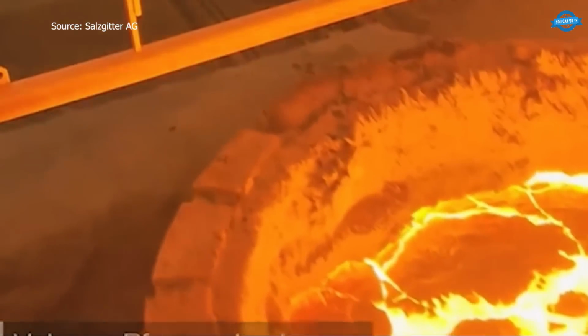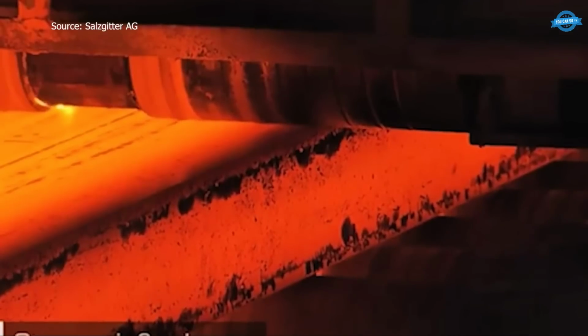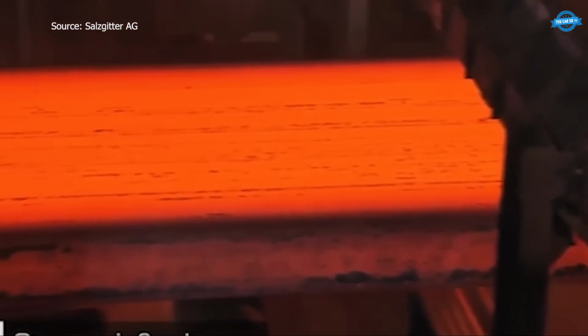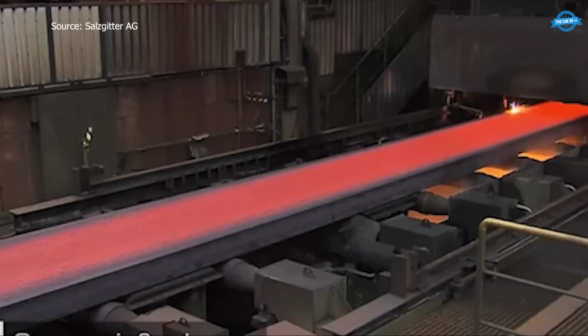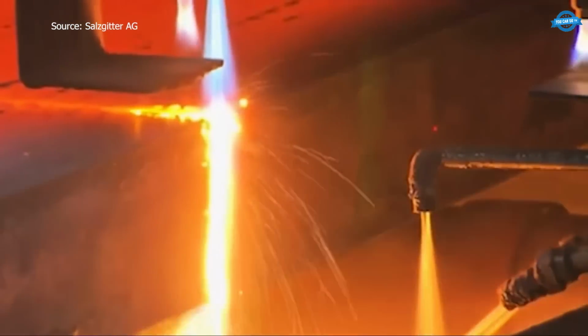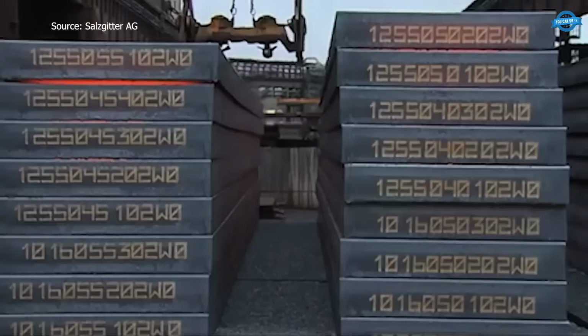The flexibility in alloying and shaping enables Salzgitter to meet a wide range of mechanical and structural specifications. Every stage of processing is tightly monitored to ensure quality and performance. Modern sensors and automated systems track temperatures, thicknesses, and surface conditions throughout the line. Some coils are cut into plates up to 16 millimeters thick for machinery and vehicle applications.